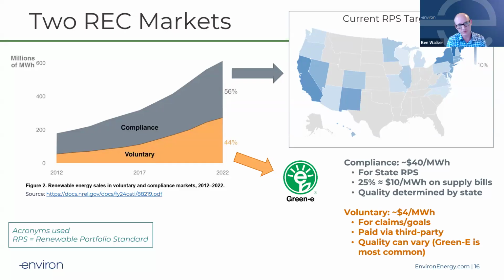So the Green E program is a certifying stamp. They will come in and say, yes, this comes from a facility that is a renewable facility, was recently built, was registered appropriately, and they have their checklist that they walk through. So Green E is by far the most common type of REC that is purchased in the market. It's not actually the most common that our clients buy.